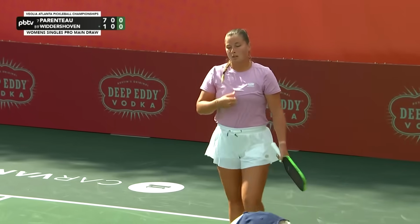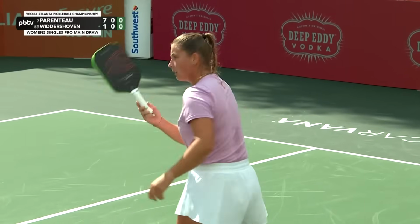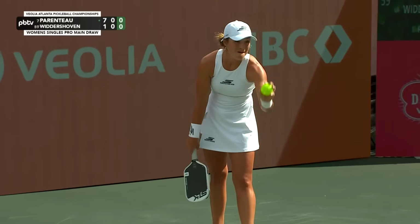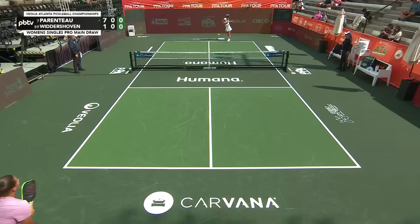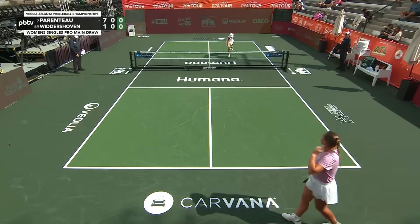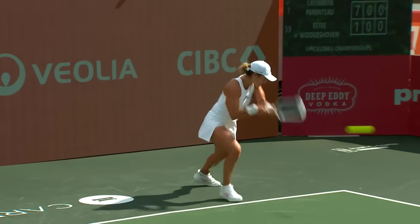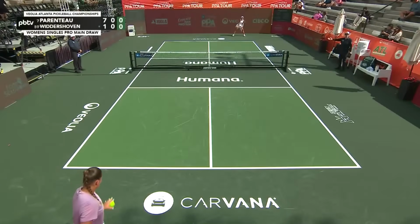Side out. Again, one thing I think Parenteau's better than most players out there is just the footwork, the way she utilizes her lower body really, really effectively and efficiently. 7-1. Loading behind every ball. And a little bit of a change-up serve from Parenteau herself, but it almost came back at her, forcing that error. But again, I like that change-up. 1-7.